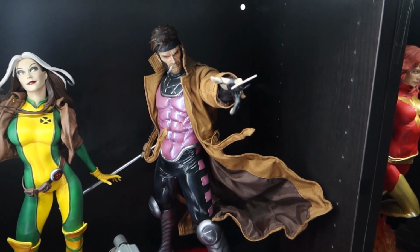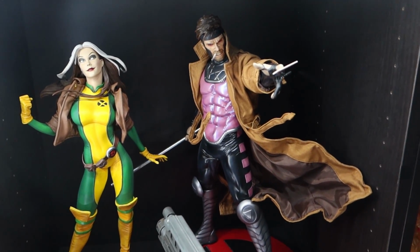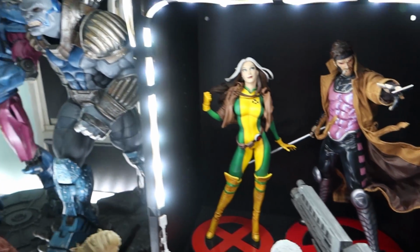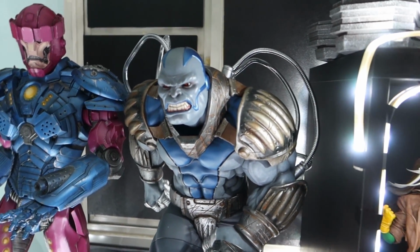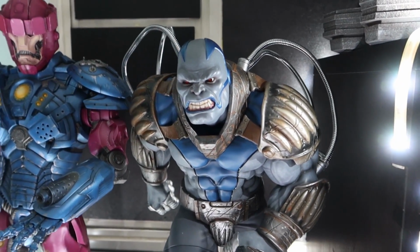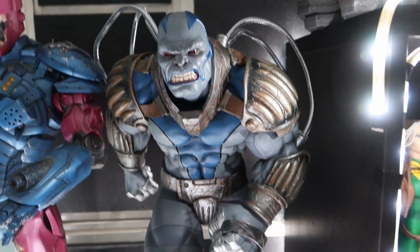And I love the cape, and I still love this guy, so I'm not changing them though. So really good stuff. Let's go up here first with the big guys. So this is also another fan art, which is Apocalypse. Look at that bad boy. His face just looks very scary.